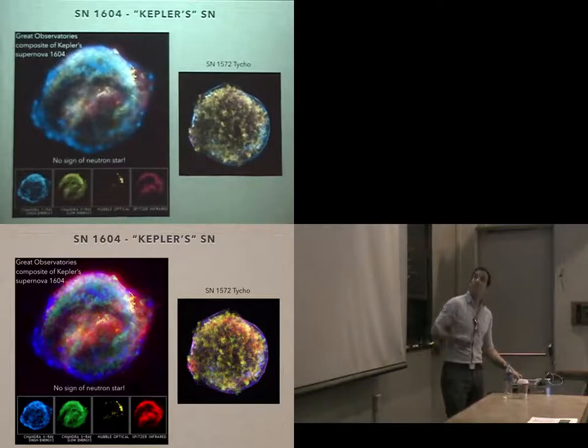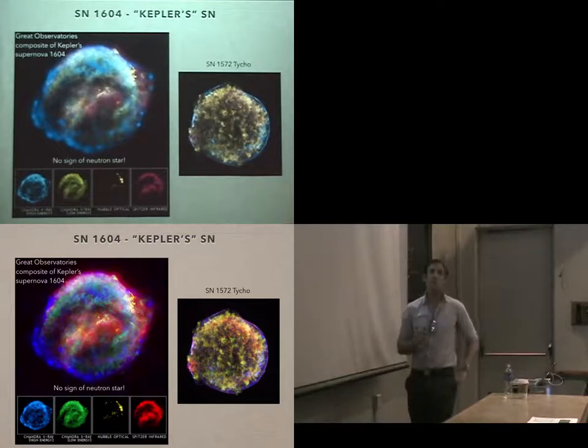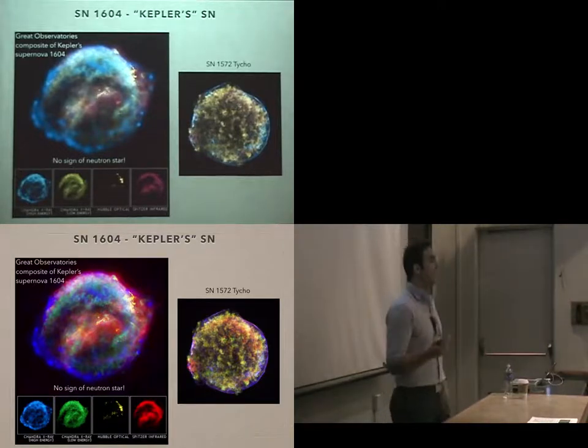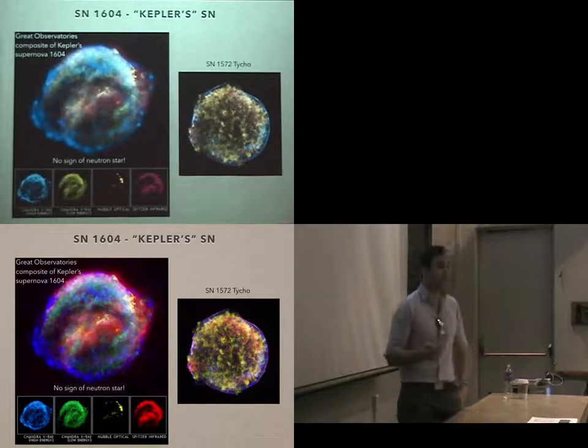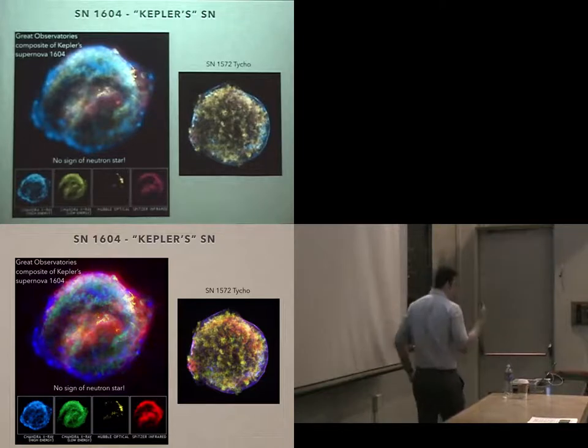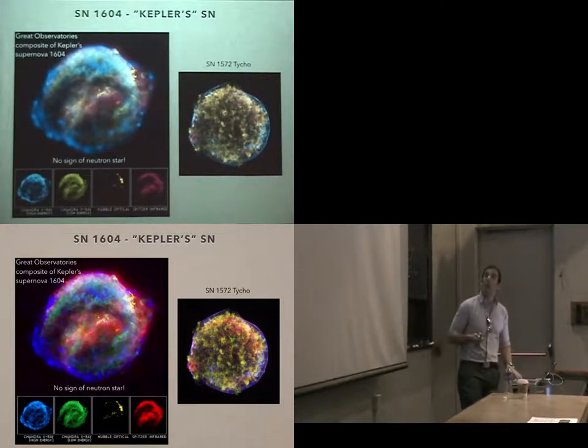And in this particular one, we do believe that it is probably a core collapse supernova, but we haven't yet seen a neutron star. Now, that doesn't mean that all core collapse supernovae will produce neutron stars, because the massive ones will most likely produce black holes, and we're not going to be able to see the black holes. So people are discussing that perhaps there is a black hole that was formed there. Still no evidence of that, however.